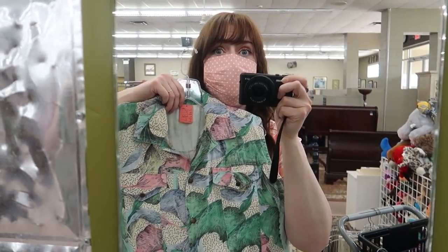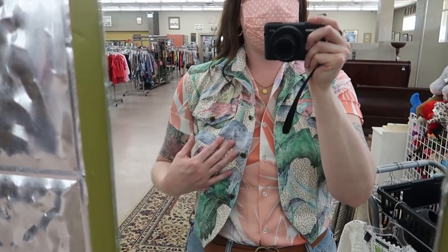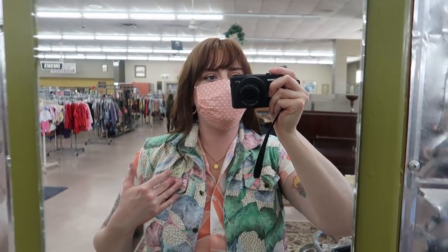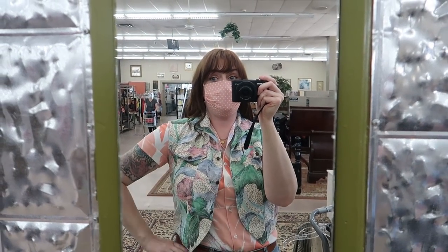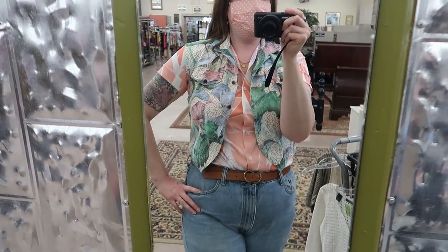I think it's so cool. Yeah, so this vest, I just pulled this over just to see. I would wear it with most likely just a white t-shirt, or I don't know, any kind of t-shirt under it, or a tank top for summer. So I think I do wanna get it. I think I'll have a lot of fun styling this one.